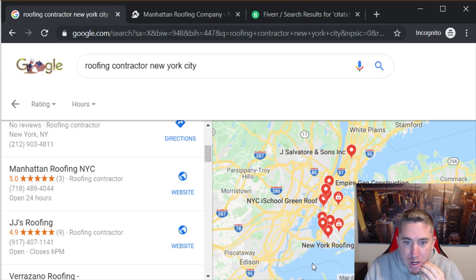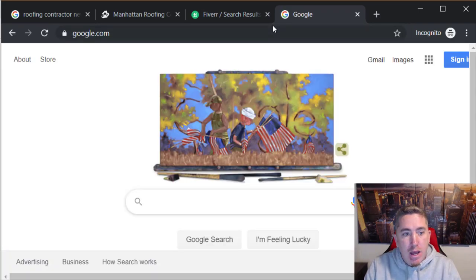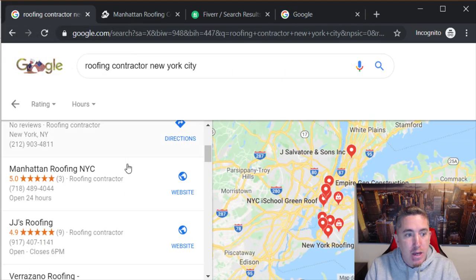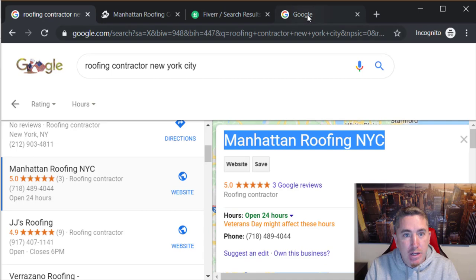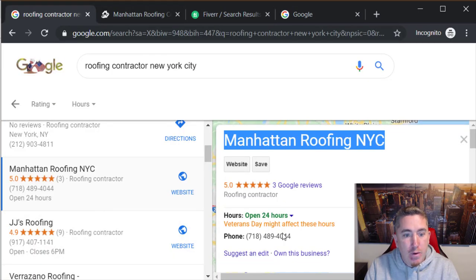So now what we're going to do is something super powerful. We are actually going to open up another tab here. We're going to do a Google search. And we're actually going to, in parentheses, right? Make sure you put them in parentheses. We're going to click on their listing. We're going to copy and paste their name in parentheses along with their phone number.